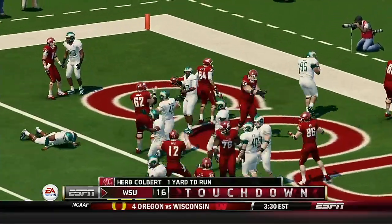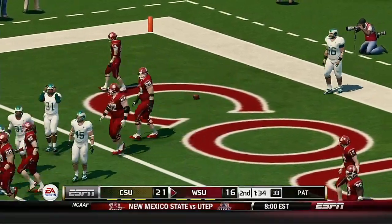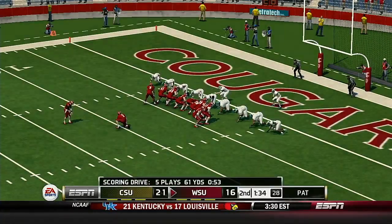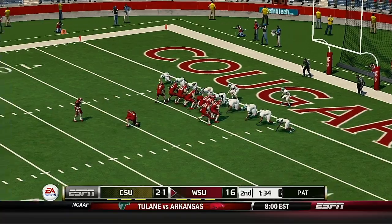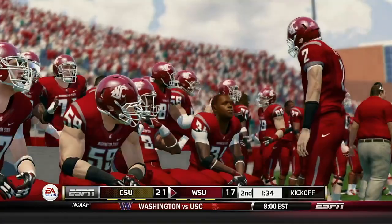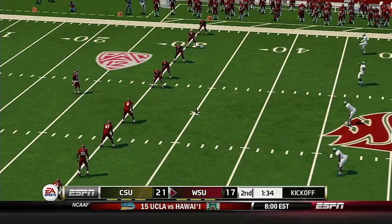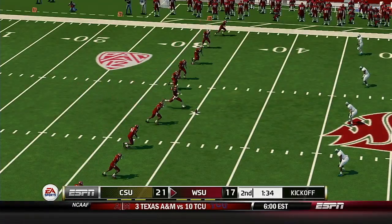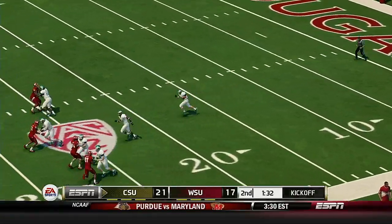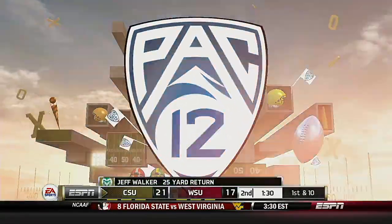Touchdown, Washington State. And he tacks on the extra point. Washington State is ready to kick it away. Walker takes it from the six. They'll bring him down at the 31-yard line.